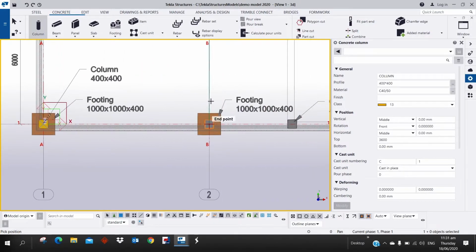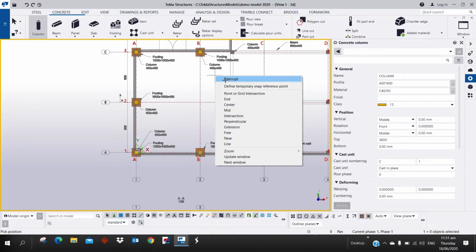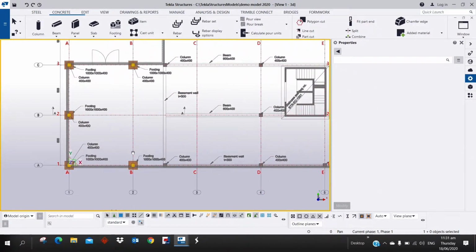Okay, so as you can see, you have a live snapping to the end point. Okay, and then the other way to interrupt the command is right click, interrupt.